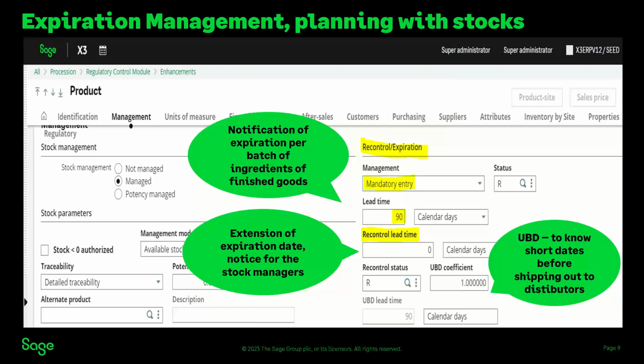Let's say, for example, I have a channel of distributors to help me distribute my product out to the market. And of course, I do not want to give them short UBD dates before shipping out to the distributor. I need to know exactly which batch meets, say, a standard requirement of 180 days of use before date, and which batch has a use before date of only 8. So I can plan in accordance to the distribution channel, in accordance to the batch of the stock. So this is what we say, it makes your planning with stocks better.